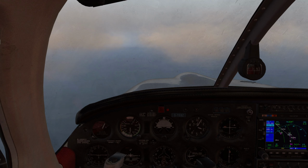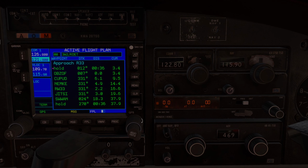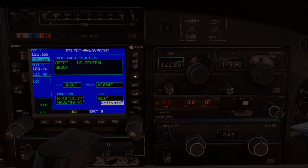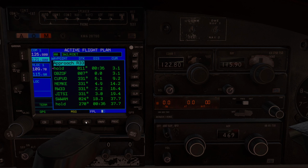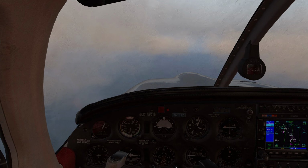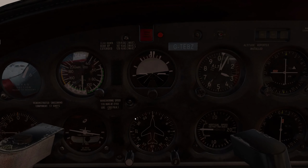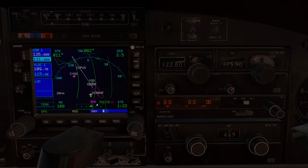Alright, we're about 2 minutes out from our waypoint. So instead of going direct to Cupid, we are going to see what happens. Because I keep telling it to go direct to Obzav, but instead it keeps going back to hold. So I want to see what happens. Is it going to skip the hold, or is it going to make us hold? So I'm going to come down here and turn on autopilot to Omni, and it should take us now to follow the GPS path.